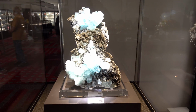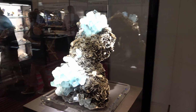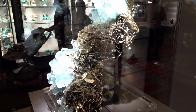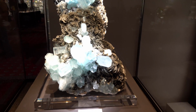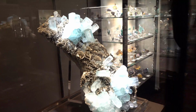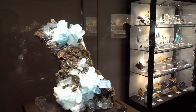Look at the aquamarine, guys. Oh my gosh, this is from Pakistan. This is the motherlode piece right here. This is the best aquamarine and beryl and I think muscovite specimen I've seen ever. Look how big that is. Gorgeous. Oh, sorry.